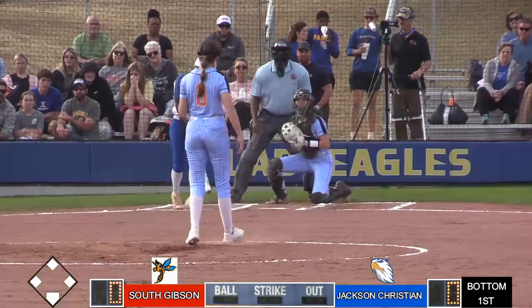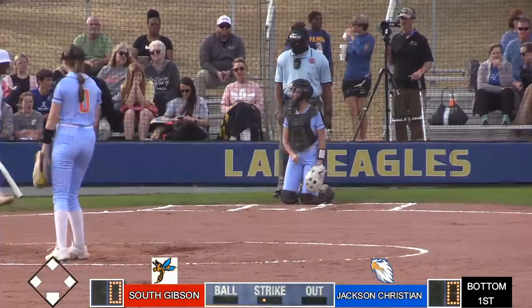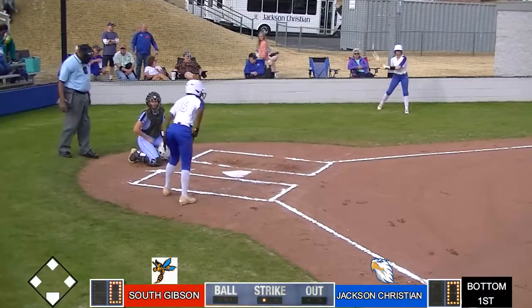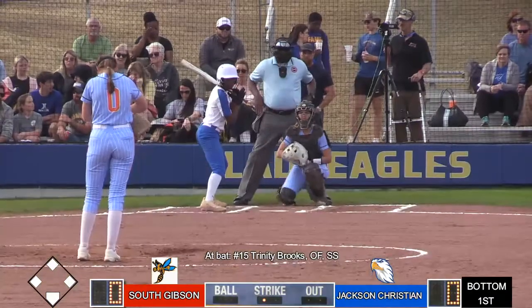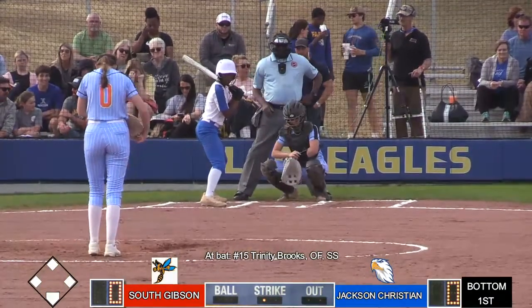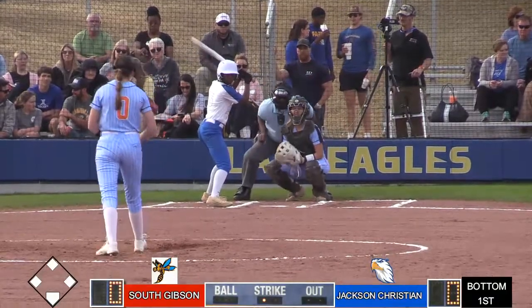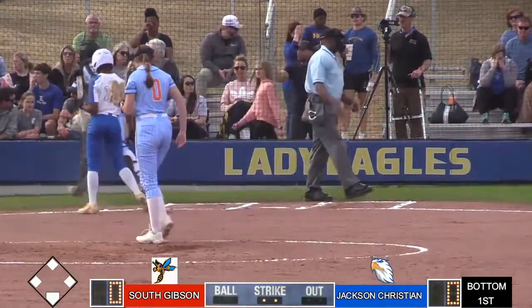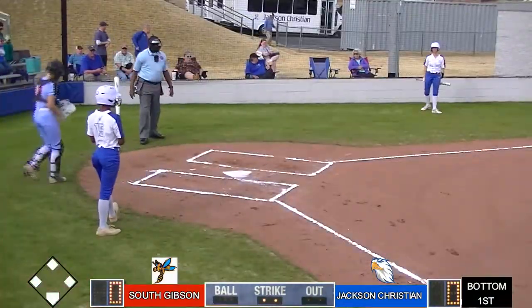Whittemore's wind up and pitch, and she was taking off like left-handers do. And swinging strike. No ball, one strike count. She'll be followed in the order by number 17. Audrey Dean will be the next batter after Trinity Brooks. Brooks trying to slap one to left field as a swinging strike for strike two.